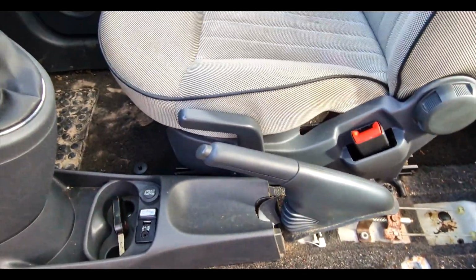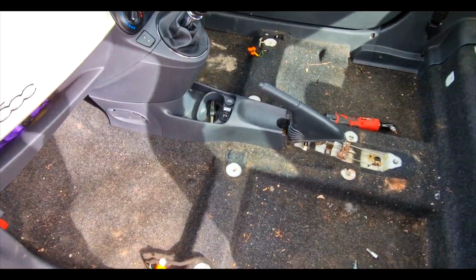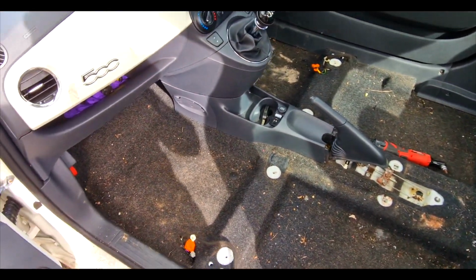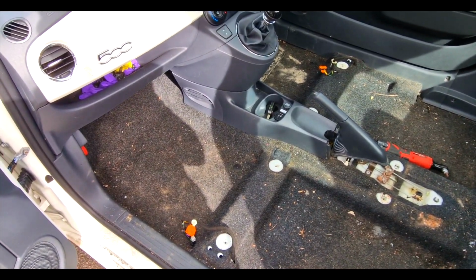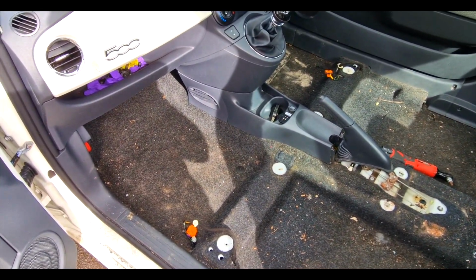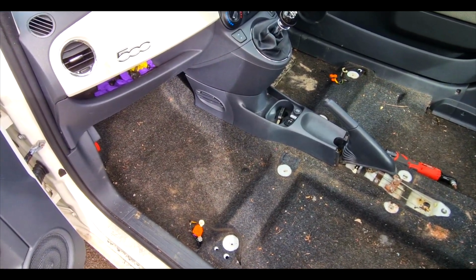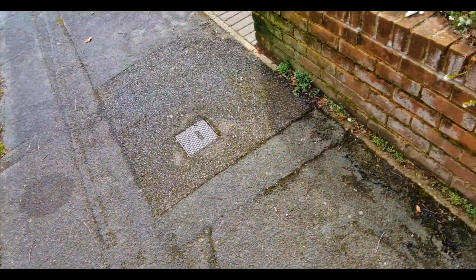Right, let's get this done before the sun goes in. Okay, so while I'm cleaning this stuff out, the owner is one of two types of people. And I know some people will say, oh, why do you care? But it could be the reason why this car's a write-off. So there's two little clues I found.